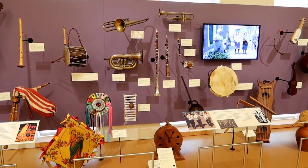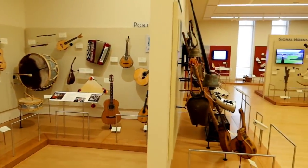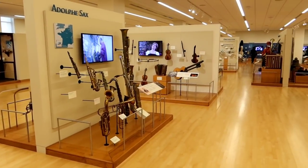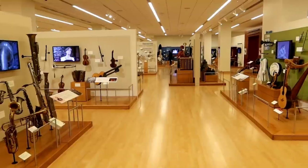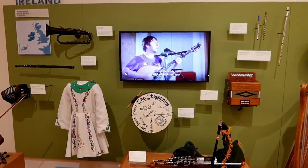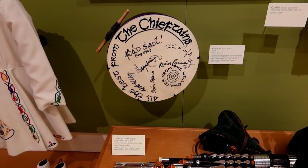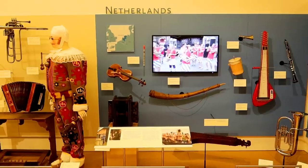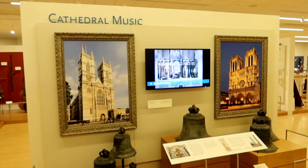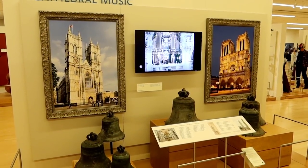You really just have to come to this place and see it for yourself. I mean, there is so much here. I mean, look at this. For every single continent, there is a gigantic room like this. Here we're in the section dedicated to Ireland, and they have a drum signed by the Chieftains. And the Netherlands. Look at that. Even a section dedicated to the bells of cathedral music.